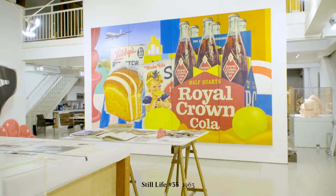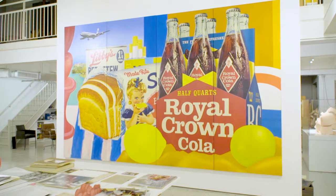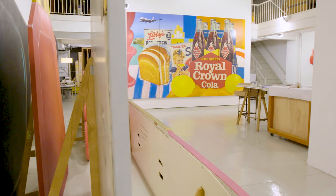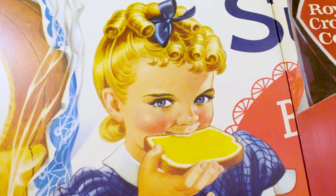In the studio we have Still Life number 35, which is one of the early large-scale collage works that Tom did in the early 60s. What he wanted to do was make painting on the same scale as billboard images. He wrote to companies to get these billboards to use as a material. So instead of having a loaf of bread that might be 4 or 5 inches, now he could have an image of a loaf of bread that was like 4 or 5 feet.